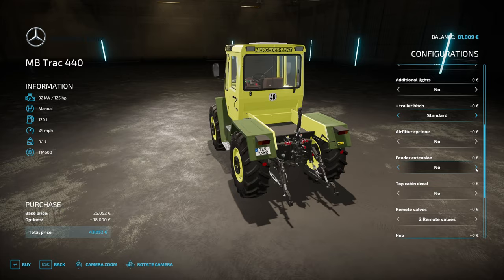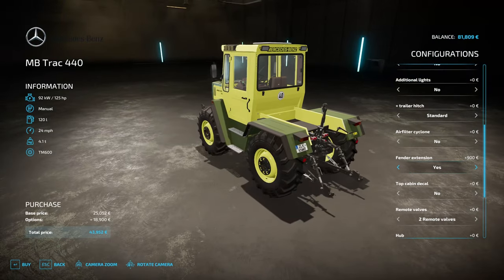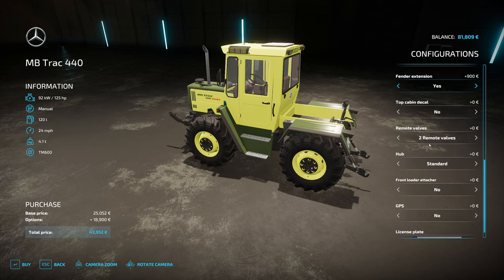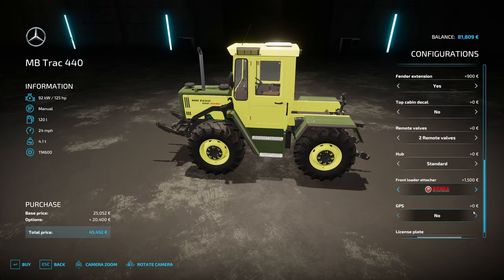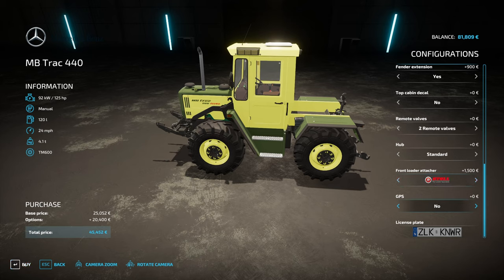He's fine. Fender extensions. I do like fenders. I do like when they have the little extras. Plus, if we get bigger wheels, that'll make sense eventually. Don't worry about top cab, valves, hub, standard, front loader attacher. We do want. And it just comes with a stroll, so we'll have to remember we need a stroll one. Do we get the GPS? 60 grand leaves us with 20. I don't think we need the GPS just yet, not on our little farm. So we're going to buy that, and that's going to cost us 45,000.